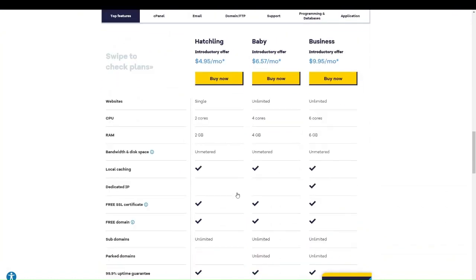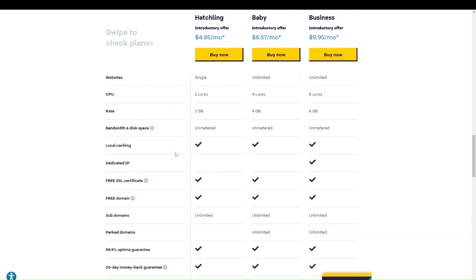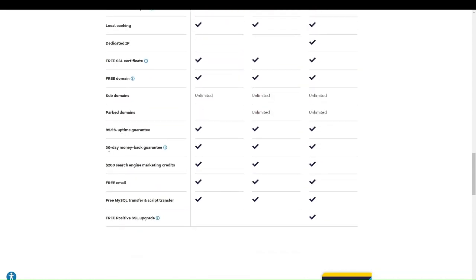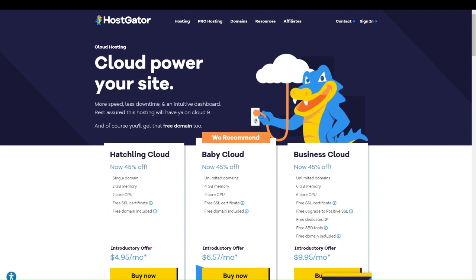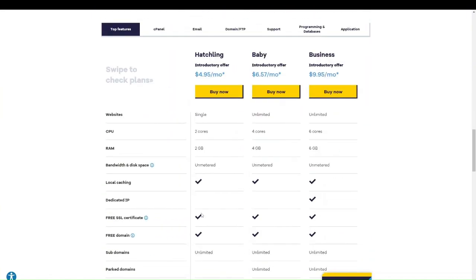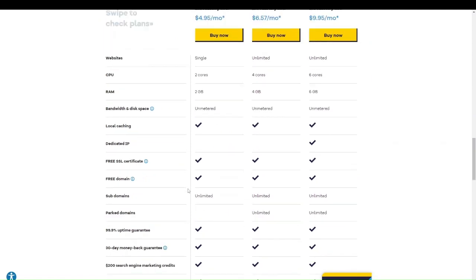If you click on compare all plans, you can see a bit more space to see what they actually offer. Things like local caching, free SSL, and free domain are available with all of their plans, including the 30-day money-back guarantee. So that's really good if you just want to test out, even if it's your first time testing out cloud hosting. The money-back guarantee allows you to test it out for a good month before you make your final decision, and you can always get a full refund at the end of it if you realize you don't need it. You do have the option for free emails as well, and free MySQL transfer and script transfer as well.